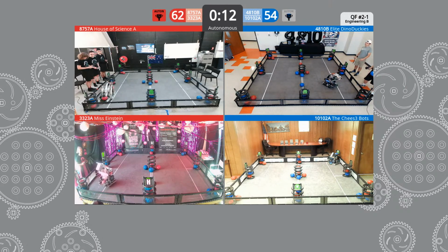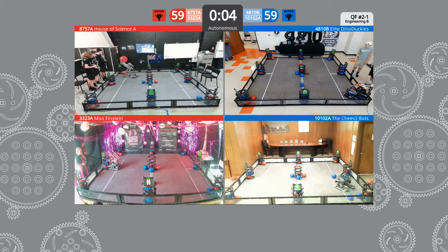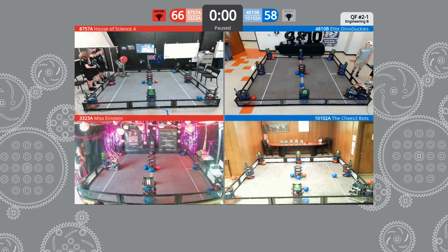It's our autonomous mode here. Miss Einstein depositing a red ball in goal G. The Dino Duckies answering back with a blue ball of their own into goal I. Their alliance partners, the Cheese Bots, placing a blue ball themselves in goal I. House of Science A working that back corner goal A. Very strong autonomous play here from both of our alliances.